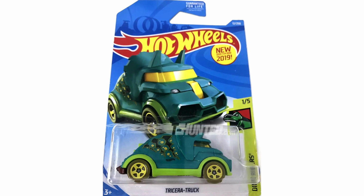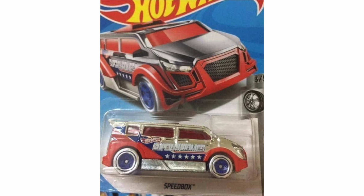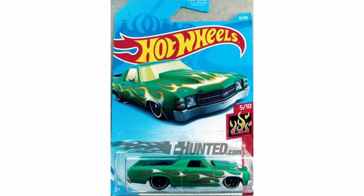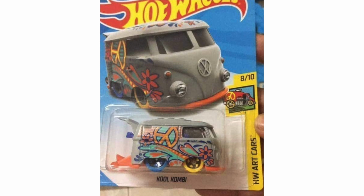Next, we have a new for 2019 Dino Riders model called the Tricera Truck, a pair of Super Chromes, the custom 77 Dodge van, and the Speedbox, which is just as shiny. From HW Flames, we have a green 71 El Camino and a blue 57 Chevy, and the case also includes an HWR Cars Cool Combi.